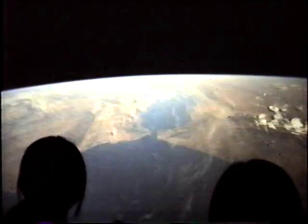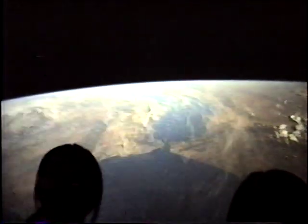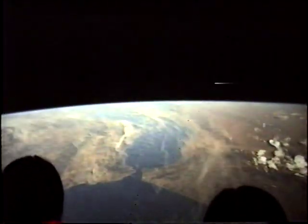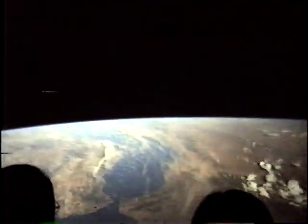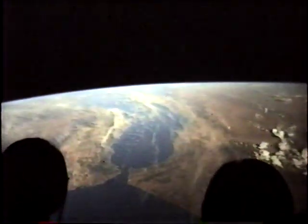Now, whole continents appear. Europe is on the left, stretching beyond Gibraltar to the horizon. Mediterranean Sea. On the right, Africa. Deep in the heart of Africa, we come upon a land of forests, lakes, and rivers. We're crossing over Lake Victoria and the broad plain of the Serengeti.